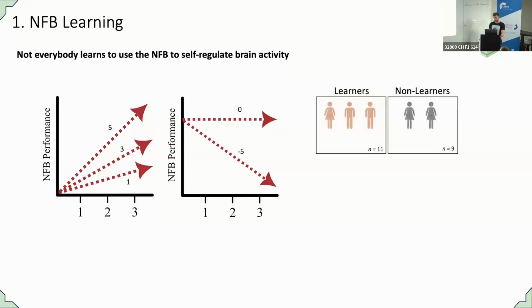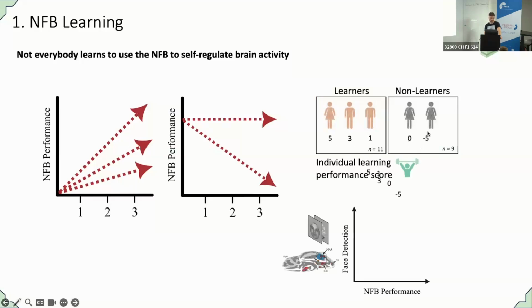Furthermore, everyone received an individual learning performance score. So we have good learners and bad learners and really bad non-learners. And we use those to correlate with our phase detection measures, the behavioral task and the functional task, arguing again that those who performed the best during neurofeedback training should also show the biggest improvement in phase perceptual abilities.